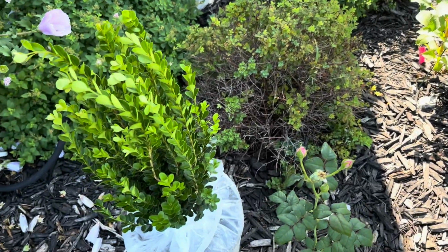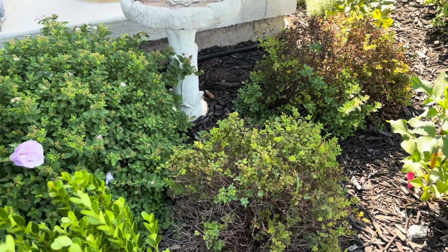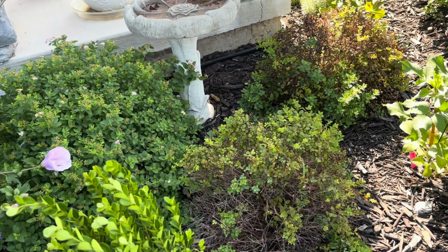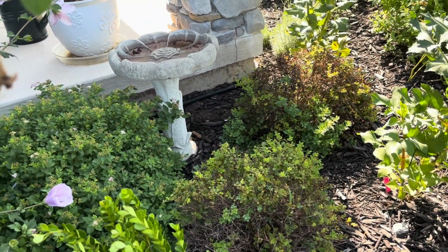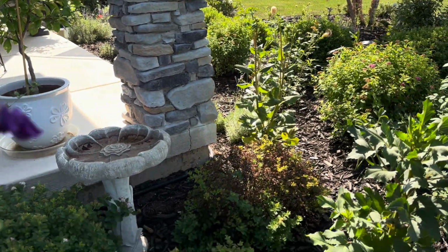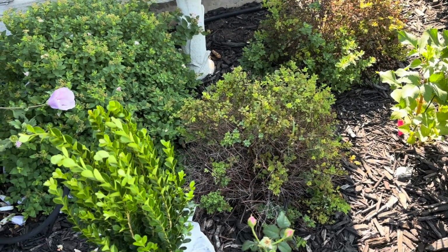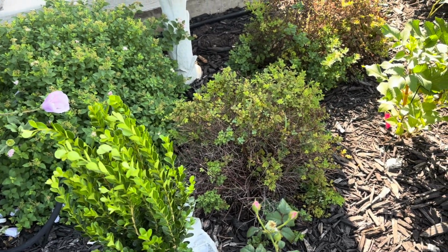So for now I'm going to test the Sprinter Boxwood in the center. Ideally I would have liked to put three, but I think I'm just going to try one because I have had issues overwintering boxwoods in the past. I think I have either Winter Gem or Mountain boxwoods over there. I think I put that in my last video that I got just from Lowe's, and I had to replace four of seven the following year. They're all good now. But I'm trying the Sprinter Boxwood. It's good to zone 5.